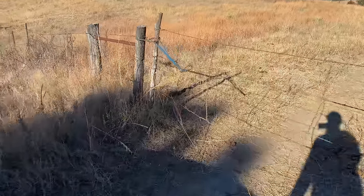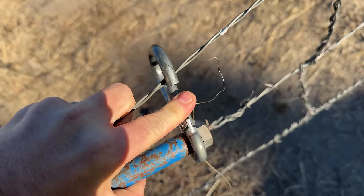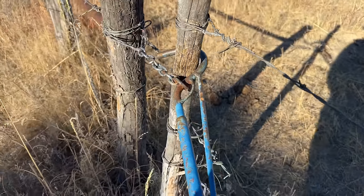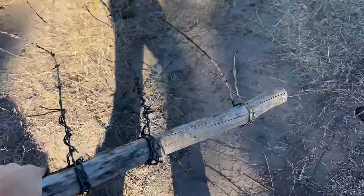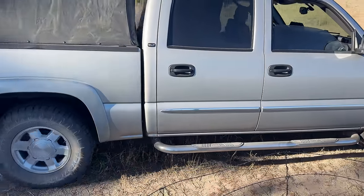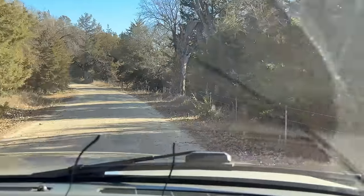You got these pretty cool cattle gates here. Works a different way than most gates. Kind of trying to do this one-handed. Good. Dude, these robot deer are getting out of control, realistic. I was about to shoot that thing. It ran off on me.